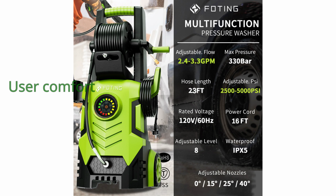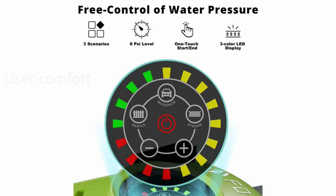Equipped with a waterproof touchscreen, the washer also boasts a wider base to prevent tipping and padded handles for enhanced comfort during use. The total stop system feature enhances safety by automatically shutting off the washer when not in use, while the high-pressure hose includes an inner layer for additional protection.